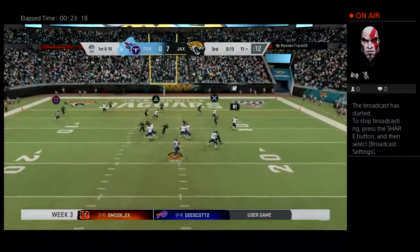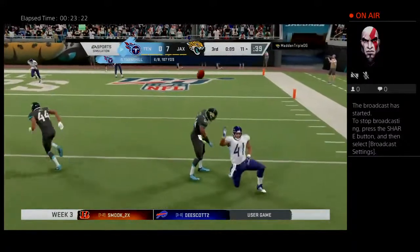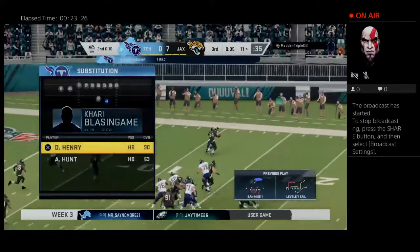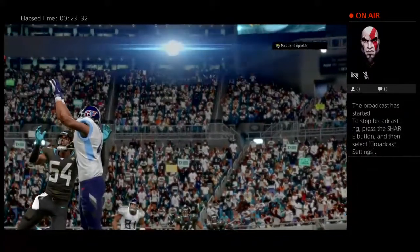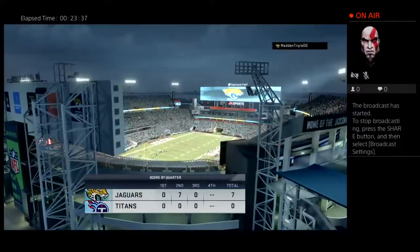Tannehill on first down. Quick hitter here, it's complete. No gain, and it's 2nd down. No gain on the play. 2nd and 10 at the 11-yard line. 1 quarter remains here in this Thursday night matchup.